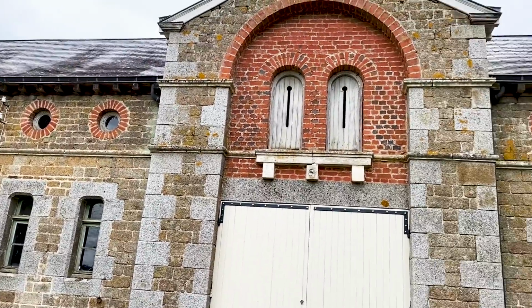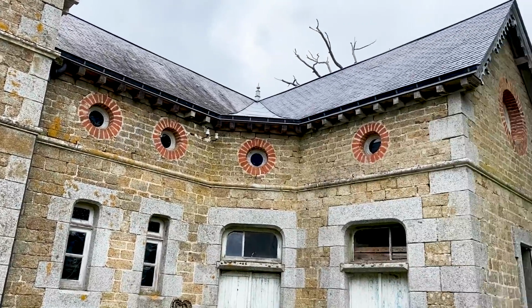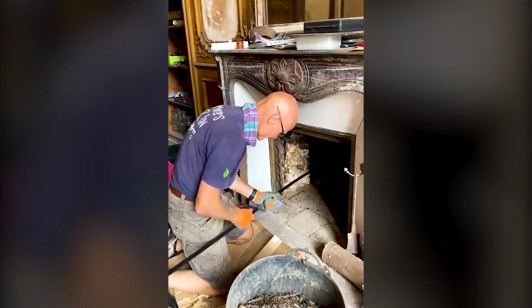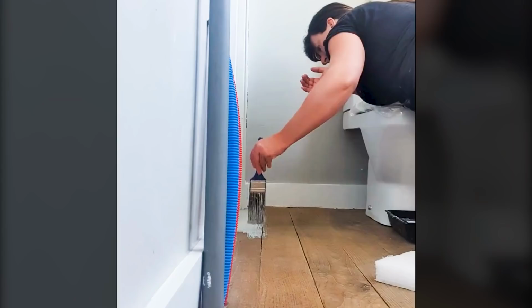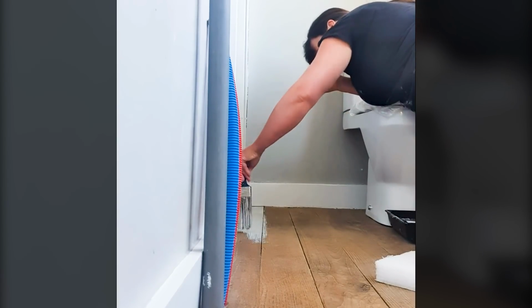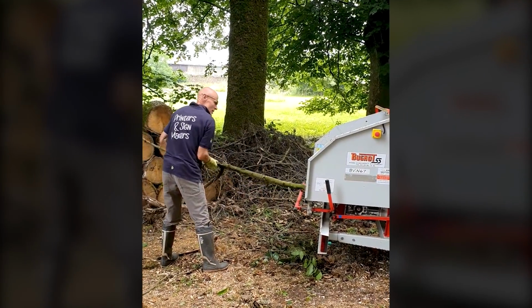There are some incredible outbuildings in this property and they all need a lot of work, but my parents are really good at DIY and they've been renovating houses basically all their life, so this is a challenge that they're definitely up to. And we cannot wait to share the journey with you.